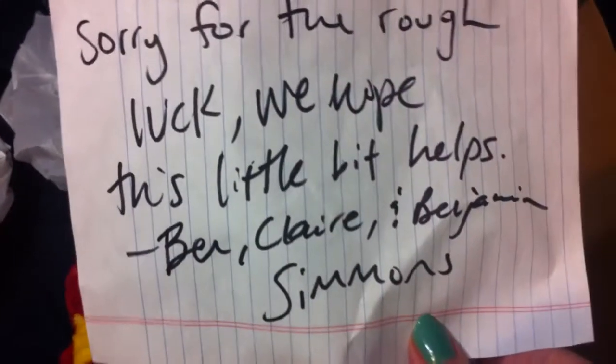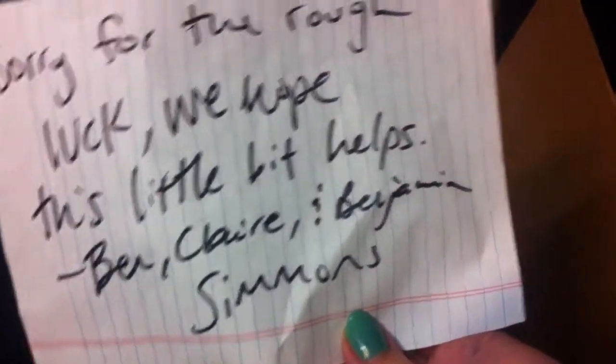So a friend of mine and my husband sent us a little care package that I was not expecting at all. He sent us a note saying, "Sorry for the rough luck. We hope this little bit helps. Ben and Claire and Benjamin Simmons." He sent Mo a toy. It's a little dragon that squeaks. He actually had scales and a tail, but we had to trim them off because immediately Mo was trying to eat them.